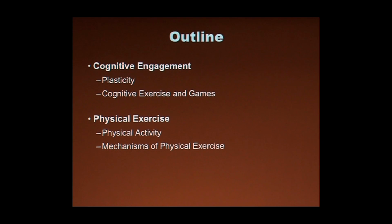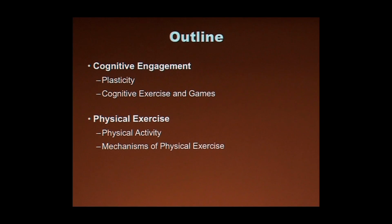So transitioning from Dr. Possin's talk on spatial cognition and verbal memory, I plan to talk a little bit tonight about cognitive plasticity and brain games. And I'm also going to follow it up with a brief discussion of physical exercise. So how physical activity is related to brain health and what are the mechanisms by which physical exercise might actually impact our thinking.